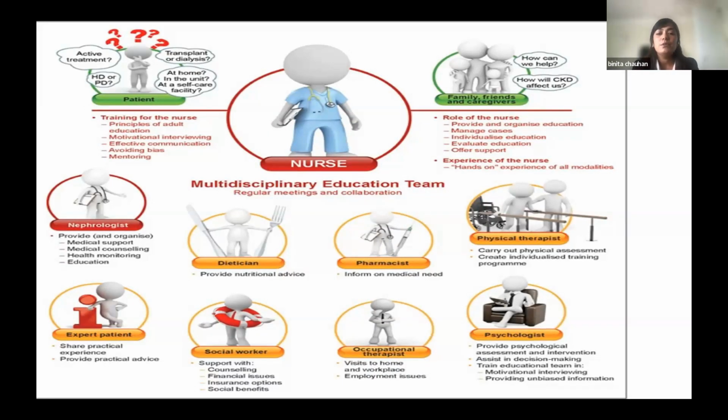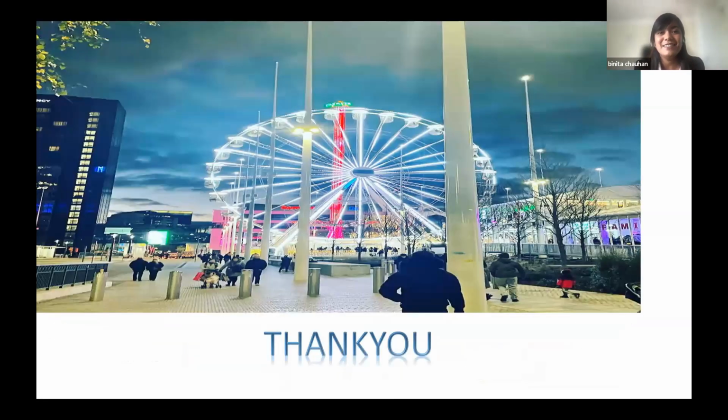There is a lot of liaising between the dietitian, pharmacist, social worker, and the psychologist to help the patient get the most benefit of the overall care. And that's it. If you do have any questions for me, please.